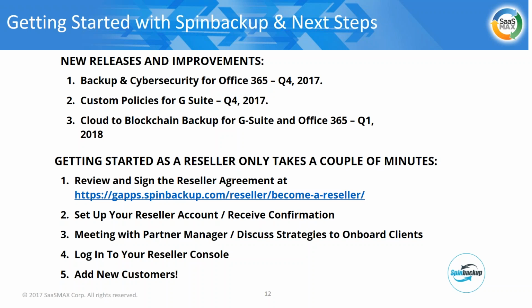And finally, because we love to innovate, we're going for blockchain, which is really a huge thing right now, and we're in the process of doing that. We're going to release cloud to blockchain backup with decentralized storage, which is going to be the most innovative, next-level security offering, and should be exciting for resellers as well.